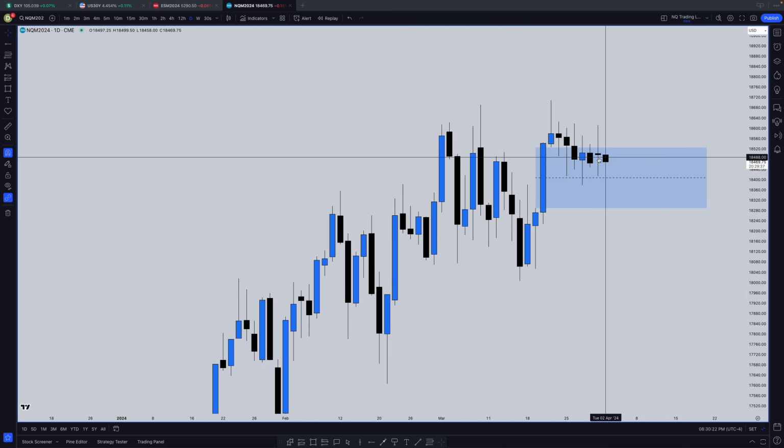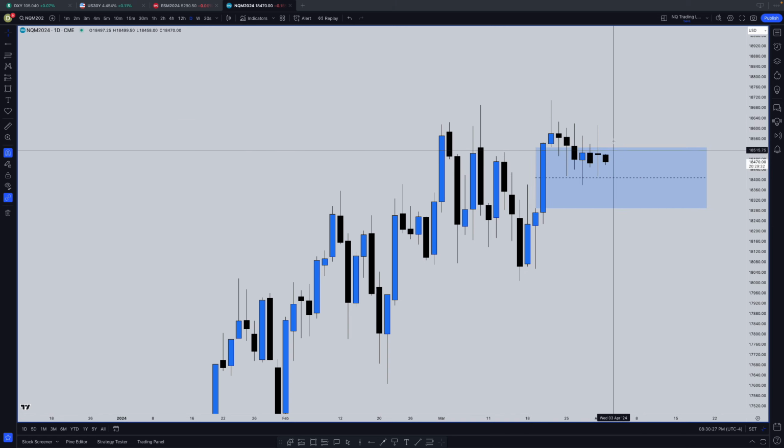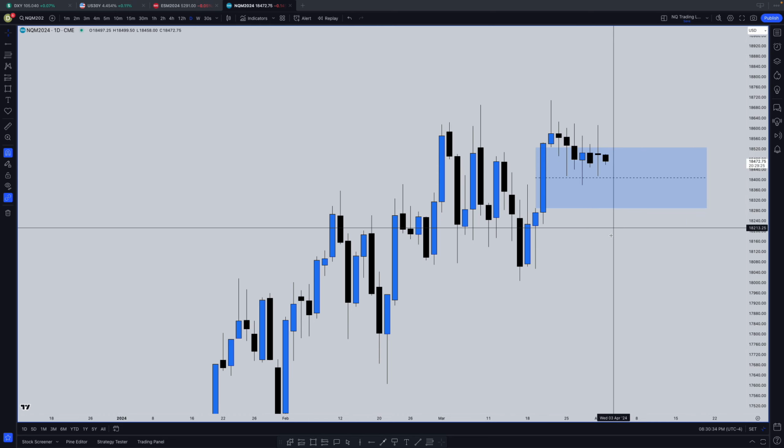Again, want to see how we trade there. We have a key SMT, and we're just still in a consolidation. So as long as we remain in this consolidation, I'm not going to be here every day trying to guess higher, lower, higher, lower, higher, lower. I want to see us leave this range.